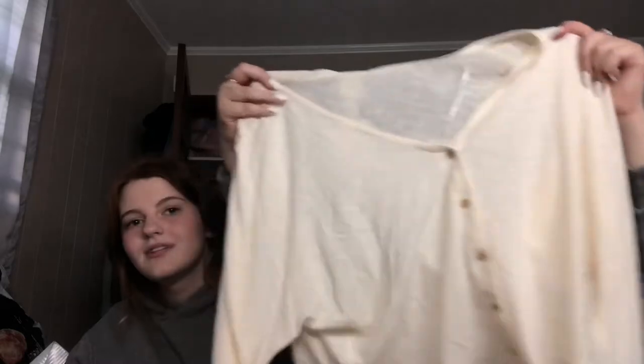So next, we got these shirts. I feel like this is my favorite. Really? Yeah. So we both got these shirts for literally $4 from H&M. Super cute. These were actually $18. Dang. Would y'all pay that much for something like that?